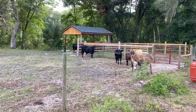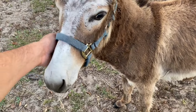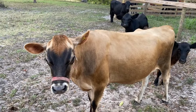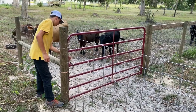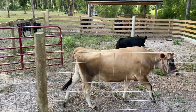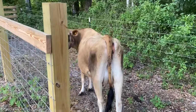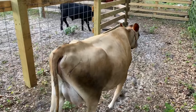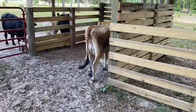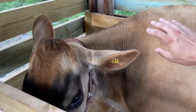The cows are ready. So is Miss Willow. Hey, girl. What you doing? Miss Buttercup, are you ready for some supper? Yes, you are. Buttercup knows exactly what she's supposed to do now, don't you, girl? See that bag? She's starting to milk up. It's exciting. Look at that. You're a good girl.